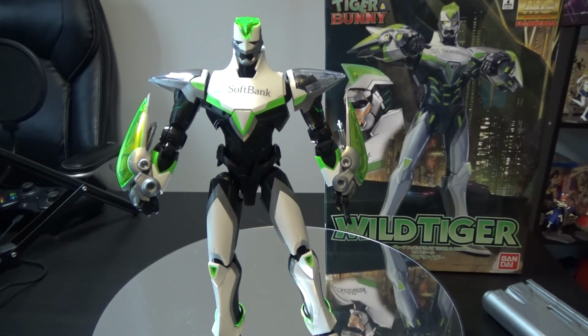But I wouldn't be surprised if they have gone up to prices higher than that. And if I can find the Barnaby one, I will definitely do a review on it as well, although to my knowledge there aren't any of the other Tiger and Bunny characters that they've adapted into these model kits, because if they did Sky High, I would buy that one as well, because I love that character.